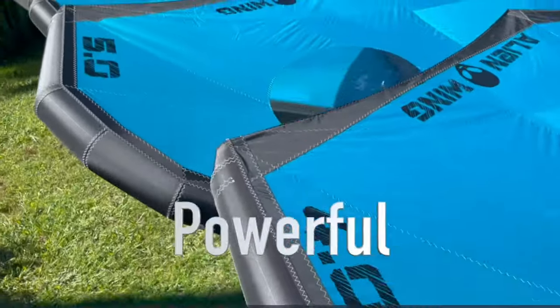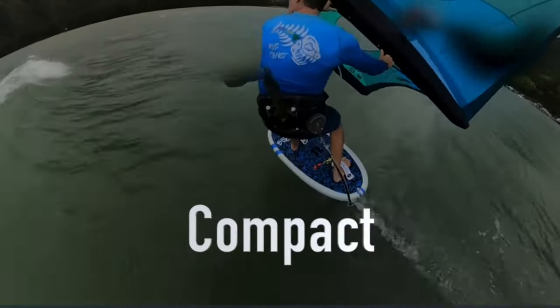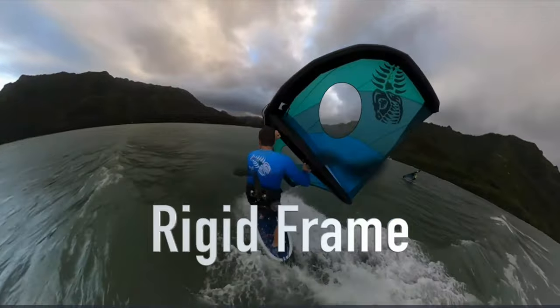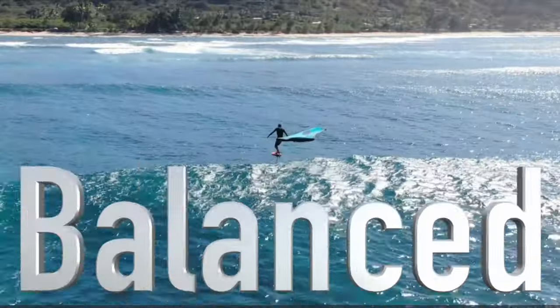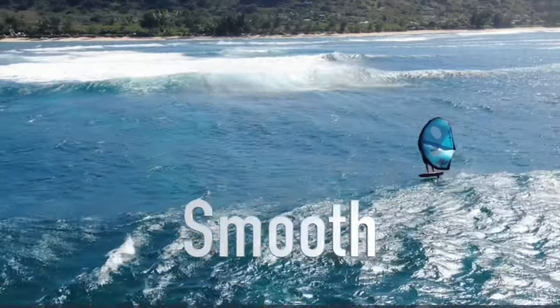And let's start with the wings. We have the Blue Planet Alien wings and also Ozone and Armstrong wings at 50% off, half price. So starting at $399, you can get a brand new wing. If you're in the market for a new wing, the Alien wing especially is an excellent choice.